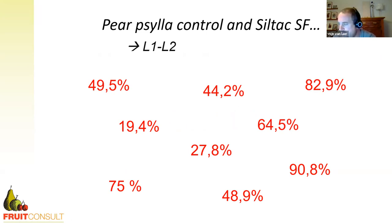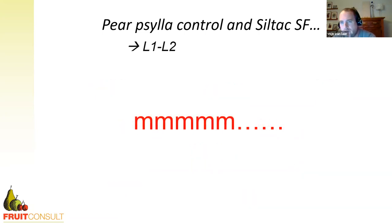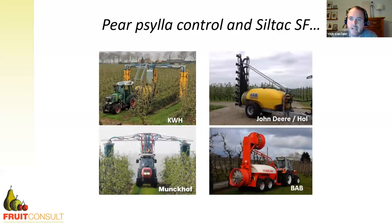What we saw was that in some cases we had really high efficacy: 90% of the L1 and L2 larvae were dead, 82%. But we also had cases where only 19% or 27% were killed. So we saw a very high variation in efficacy with this product. We wondered, what's going on here? Now, it's a surfactant, and a surfactant only works when you hit the insect. So spray technique will be very important. Everything indicates that spray technique is going to be important, so we decided to look at spray technique.